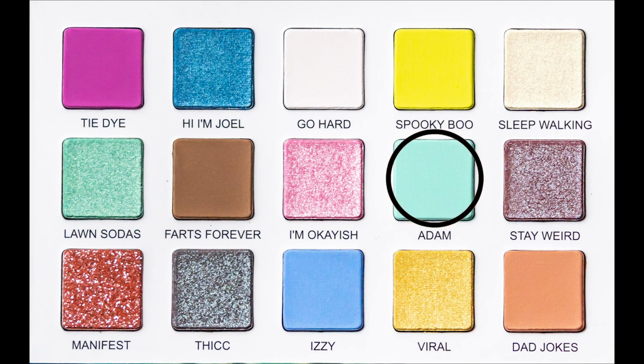So there is a lot of kickback on the shade Atom. I'm going in on my LBE1 brush. It's going to go into my crease here. And these are more pastel shades, so they are going to be harder to apply.